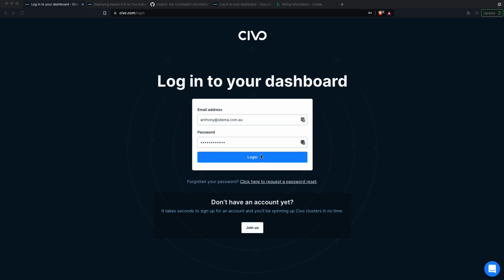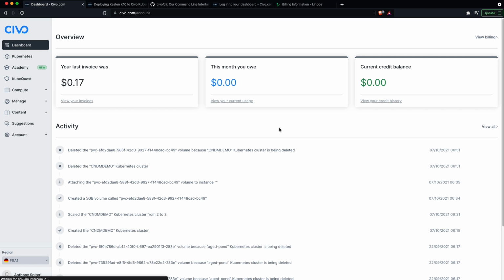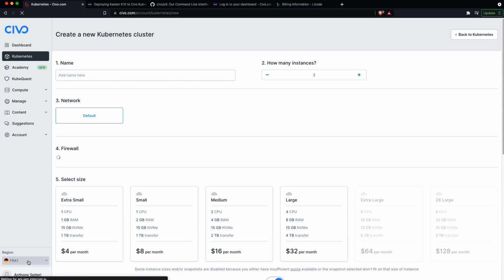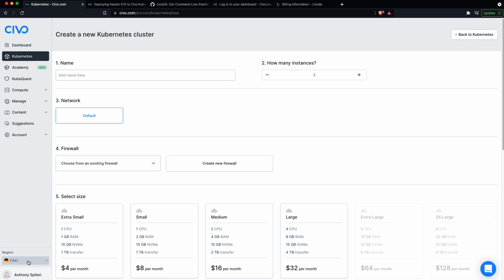Okay, so let's log in to Civo. Let's go to the Kubernetes section here, and you can see I haven't actually got a cluster launched. So let's quickly create a new cluster. You can see that I'm in the Germany region, judging by that flag. Now the cool thing about Civo is the cost. If you look at the extra small, small, medium, very good value in terms of what you're paying per month to tinker with Kubernetes.